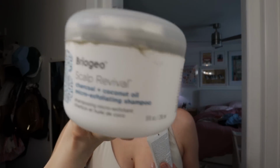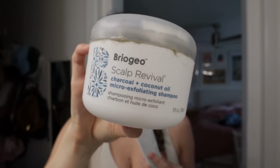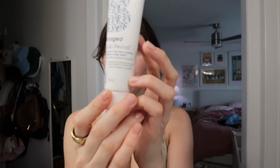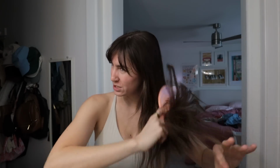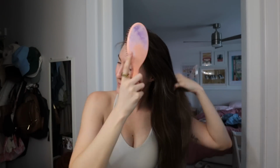But I'm gonna use my favorite hair combo currently. It's the Briogeo Scalp Revival exfoliating shampoo, and then you do the Scalp Revival mask after you let it sit in your hair for like 5 or 10 minutes. And I swear to God, it cleans your scalp so good. It makes my hair feel so light on my head, so clean and soft. I am obsessed with it. I try not to do it every week because I don't want to run out of it, and also I don't know if I need to do it every week. I didn't do it last week, so I'm gonna treat myself.